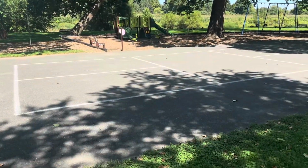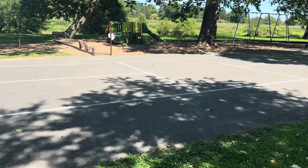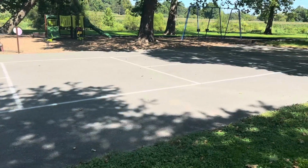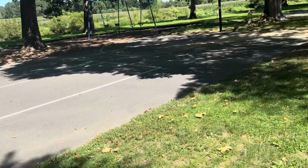This looks like it was going to be either a pickleball or a small tennis court, but they don't have any of the nets up. The way the painting is on the pavement, it looks to me like a pickleball court.